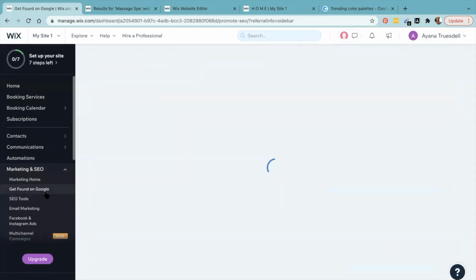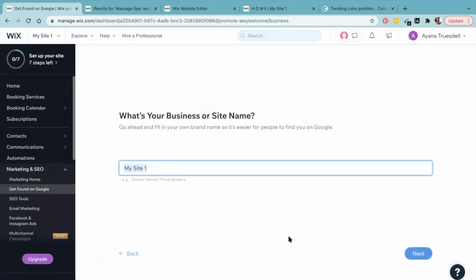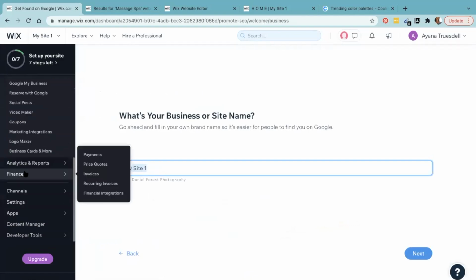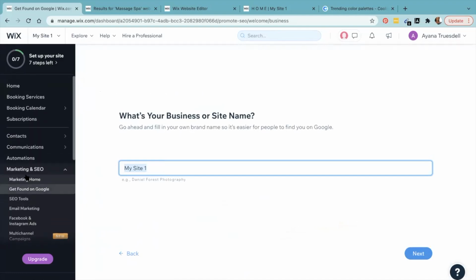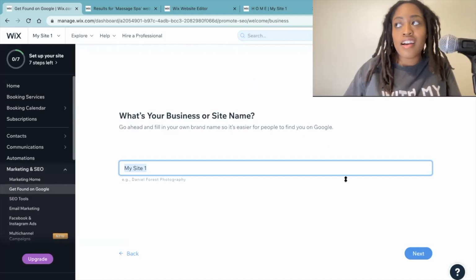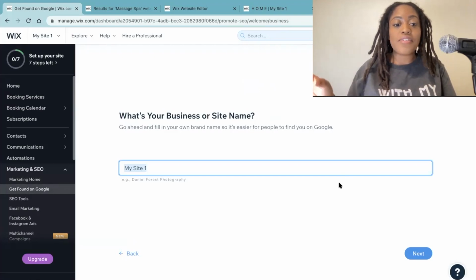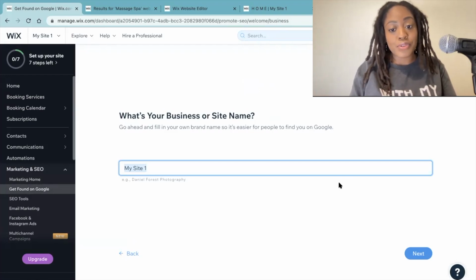For example, getting found on Google, go over here, go to start now, and then you want to enter all the information. This is a good way to get indexed on Google. You just want to really explore some of these features because it really does help. Recently I found out that my website, which had been up for almost 2 years, wasn't indexed for Google. People were still able to find me, but they were able to find me more when I finished this part of the Wix feature and made sure it was indexed for Google.